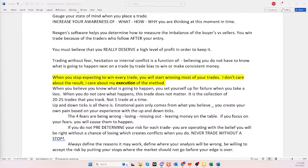I have momentum, I have a clear path, I have an entry area. I don't care what happens. It's either going to win or lose. I'm never in control of that. So it's a collection of trades that you're tracking, guys, not one trade at a time.